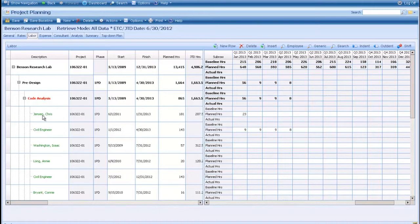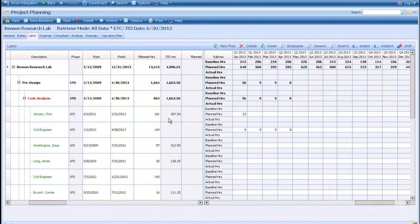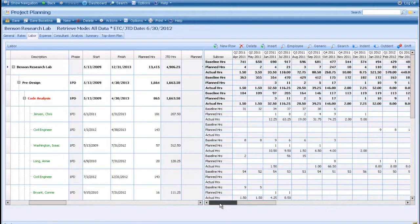In this case, each person has their own start and end date, the total number of planned hours that they're supposed to work on that plan. But then the power and the beauty in having your planning tool in the same tool that you're using to do your timesheets is that the job to date hours automatically start filtering in on the plan. So if I step back a few periods here within my plan, for Chris Jensen, you can see he had 181 hours planned. He spent 207 so far.